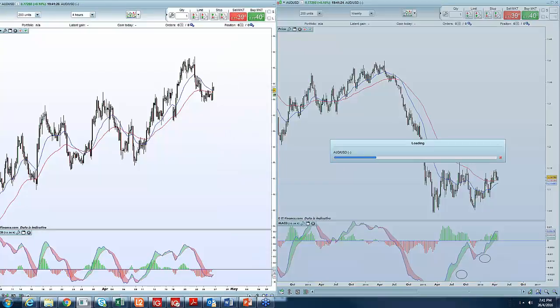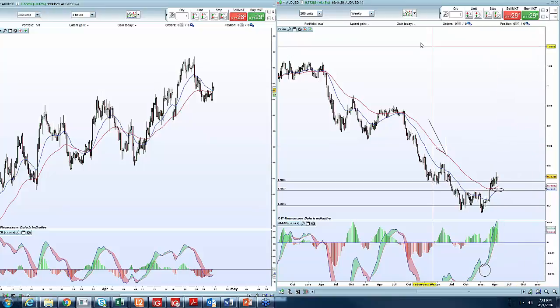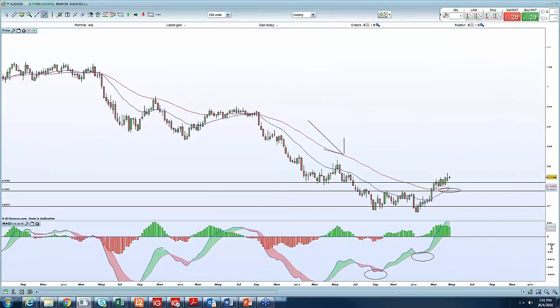One of the pairs that caught my attention is the Aussie dollar to the upside.